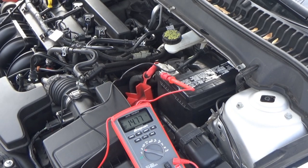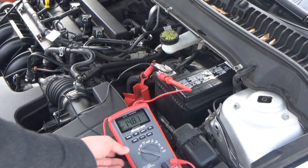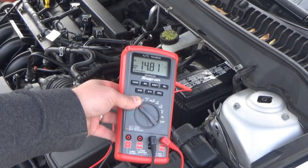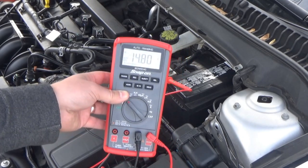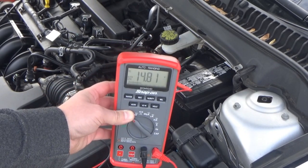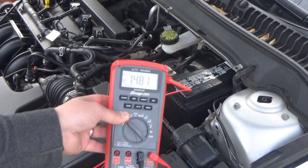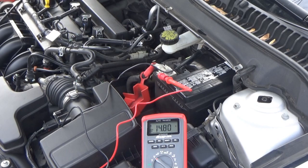So again, I wasn't able to see what the exact reading was. I'll have to watch the video. But right now it's charging at 14.8. Holding steady at 14.8 roughly. That seems to be its happy place at the moment. First time, like I said, it's been started in almost 3 days.